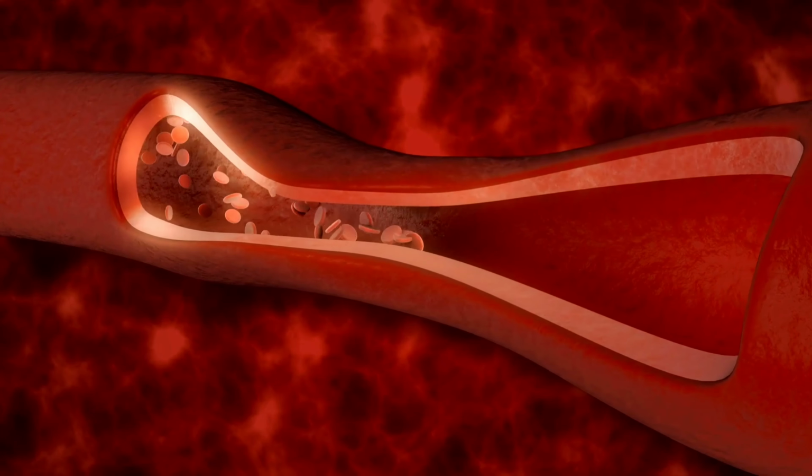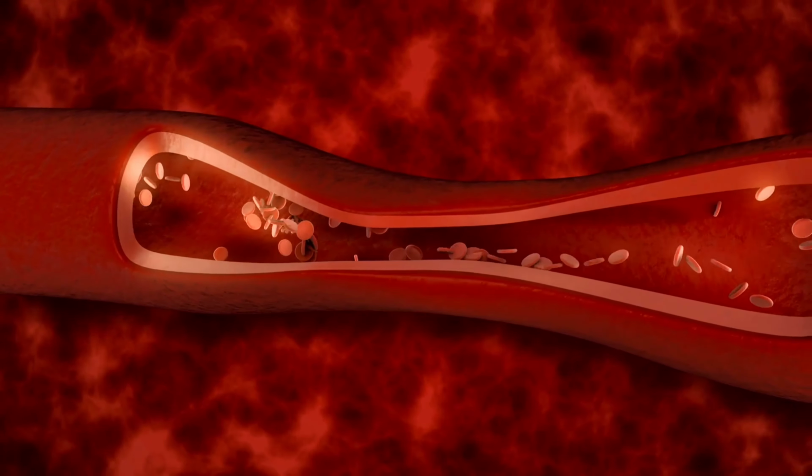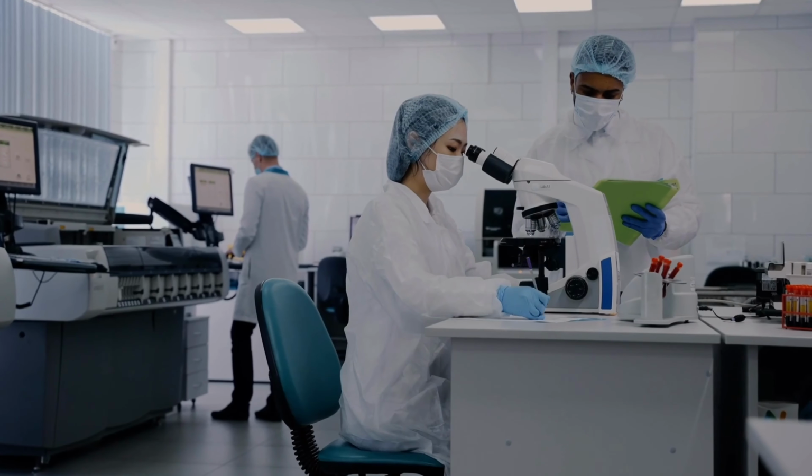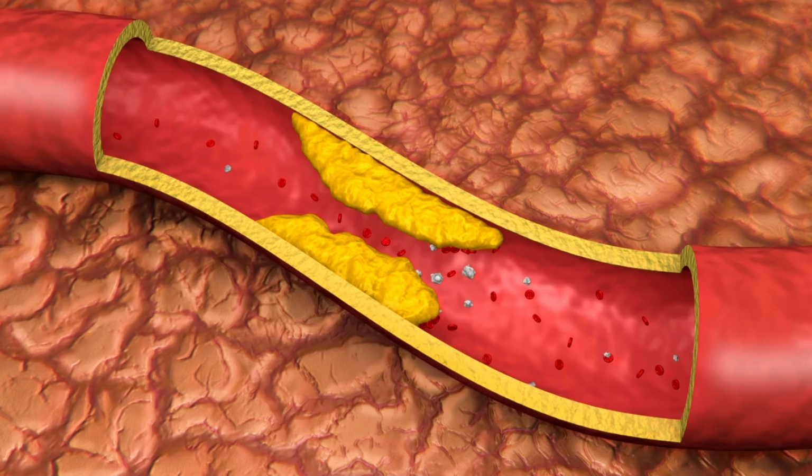ACE inhibitors are one of the most commonly prescribed classes of blood pressure medication. They work by blocking that enzyme, and it stops this constriction signal from being sent. Hibiscus does the same thing naturally. Multiple clinical trials have shown that hibiscus tea can significantly reduce blood pressure, just like a low dose of medication. It also helps to lower your LDL cholesterol. That's the bad kind. And hibiscus has shown promise in early research for supporting liver health and metabolic functions.